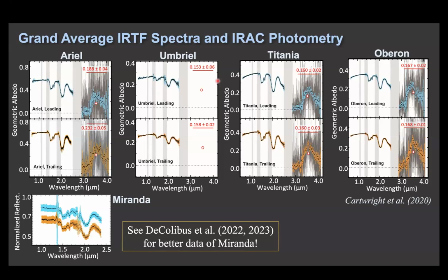Also for Ariel, Titania, and Oberon, we did collect data between 3 and 4 microns with IRTF. Those colored error bars that you see over those wavelengths are binned, I think, to a spectral resolution of about 50. The gray bars in the background are the actual native data. So we're talking about extremely low signal at these wavelengths. It's really hard to observe icy objects over longer wavelengths. They're just dark because water ice absorbs so strongly. And Earth's atmosphere is busy trying to gobble up all your photons as well. And beyond 4 microns, things get even worse. And we'll come back to that.